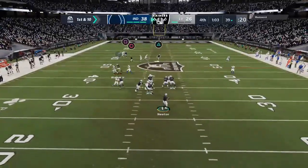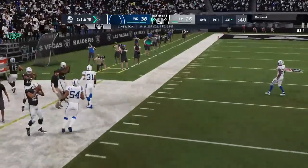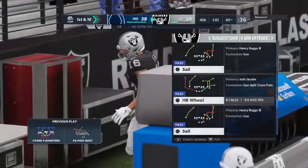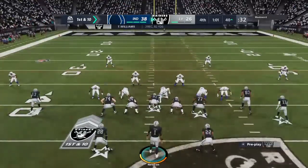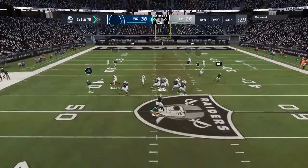From up near the 40 now after the big play to start, here's another 1st and 10. This is caught by Williams. And he's able to get this to the 40-yard line before he's out of bounds. Back-to-back receptions for him, and it's another 1st down. Back-to-back good plays have him on the move on 1st down.